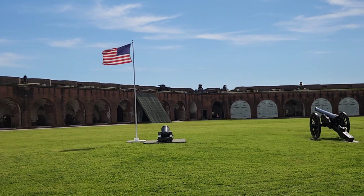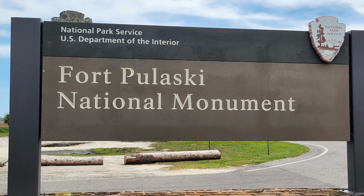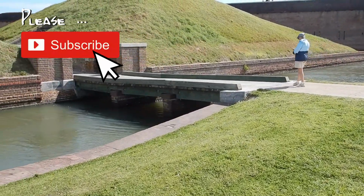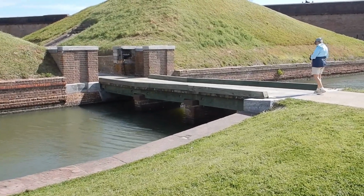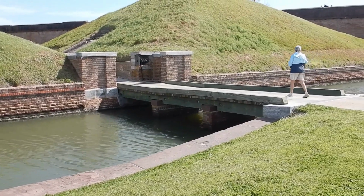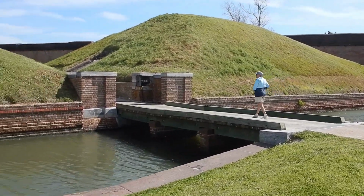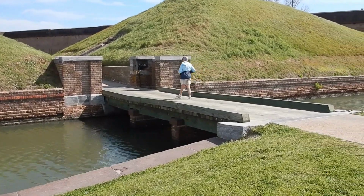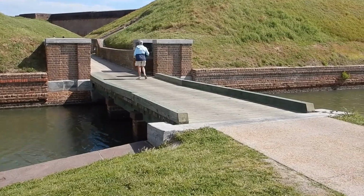Now, on to someplace a little more to our taste and sensibilities. Fort Pulaski. Jill's about to go into Fort Pulaski now. A very significant fort in American history. First built for the Revolutionary War and later used in the Civil War.